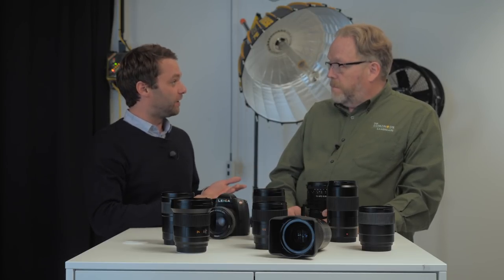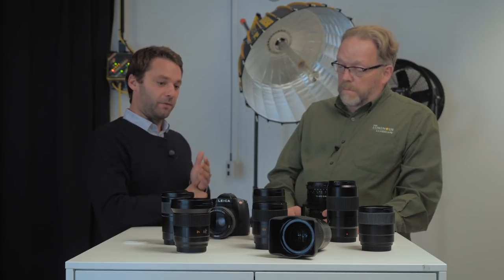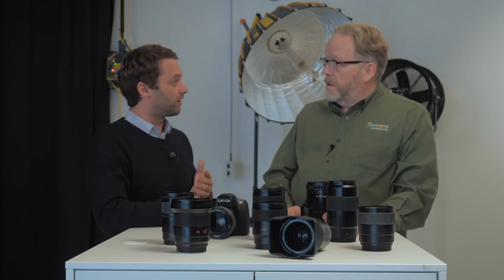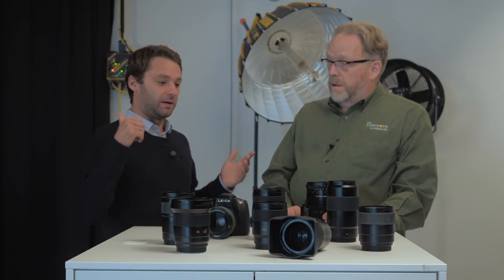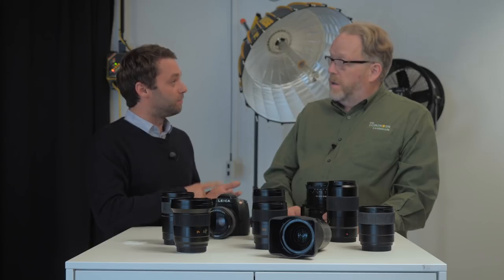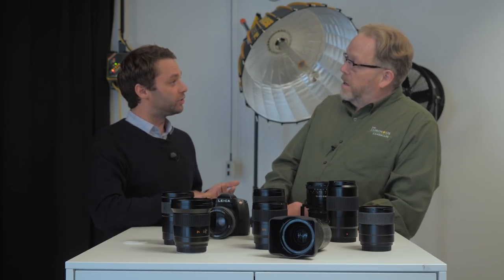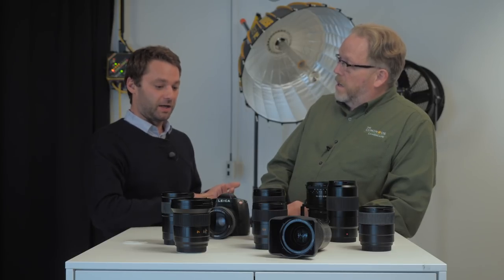The 70 millimeter standard lens. We have the 100 super high speed lens with f-stop 2. The 120 macro, the APO macro indeed. 120 tilt shift lens and 180.